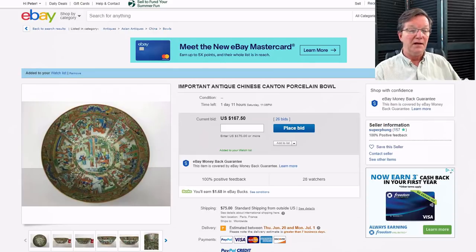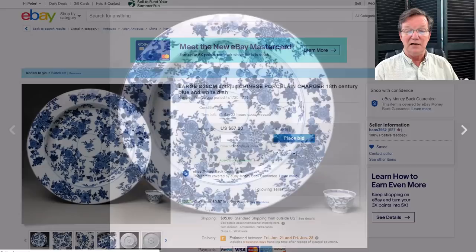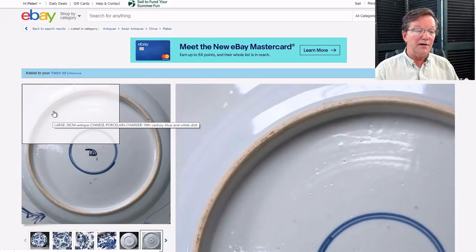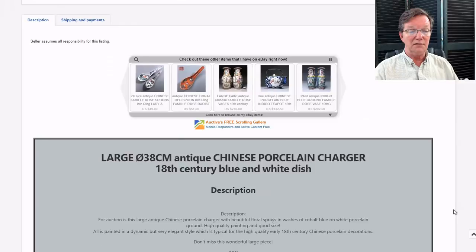Good looking bowl. And then this closes in a couple of days, too, this nice big Kangxi dish with a flattened rim on it. This is a very, very pretty dish. This is something Hans, a friend over in the Netherlands, has up as well. This is a big one, though. It's 38 centimeters, so it's about 15 inches in diameter. He calls it 18th century. He's being conservative. That's a Kangxi. It looks like a Kangxi foot rim to me. Yeah, it's Kangxi. But nice looking plate. And we'll see how that does. It's up to $57. Why is that? Hold on. Is it repaired? Oh, he's going to check it. Good condition.